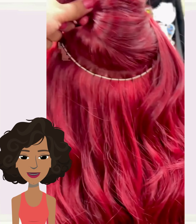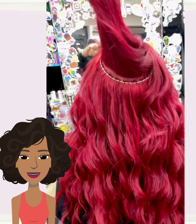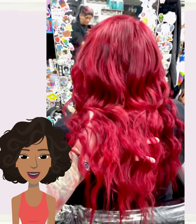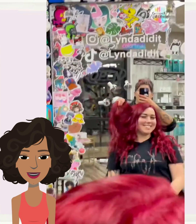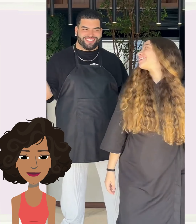Oh, it looks like she went red. Wow, so bold and daring. Such a gorgeous shade of red. Very pretty. This is such a dreamy hair color.